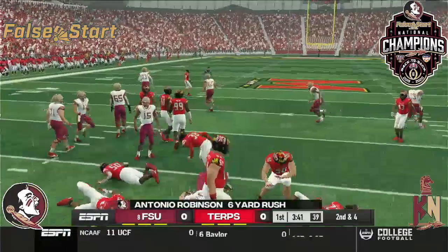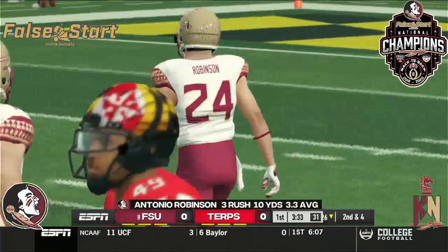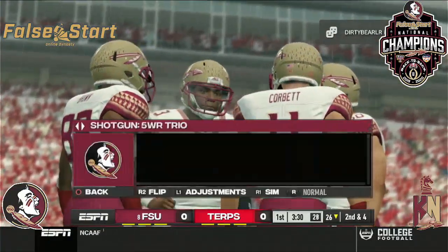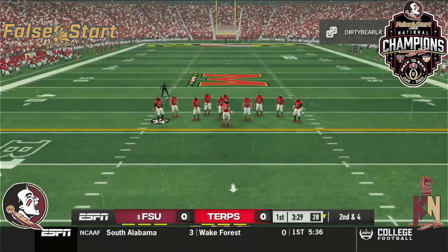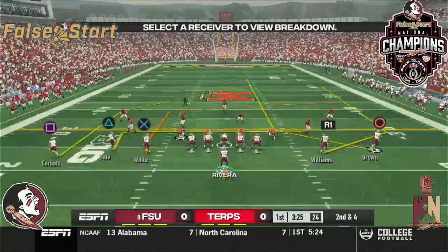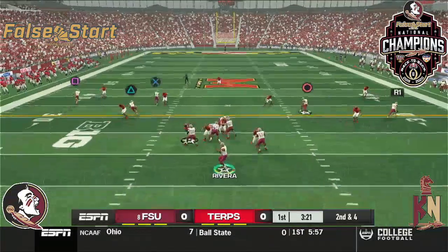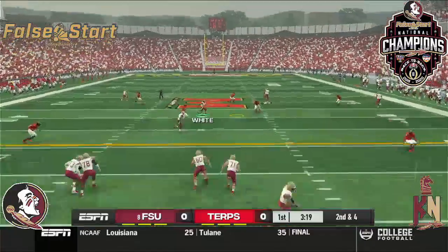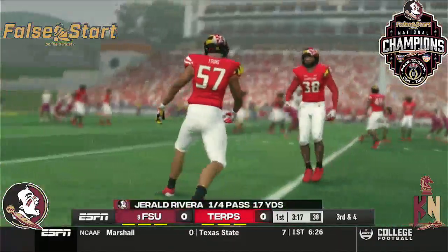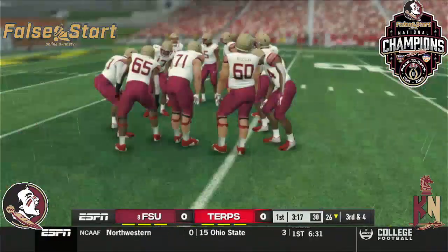Nice run there. A nice option play. The tailback gets 6 yards before he's brought down. That'll make it second and four. They're about 4 yards away here on second down. There are five wide receivers split out. The quarterback in the gun. Throws, and that one's going to hit the ground incomplete. That'll bring up third and four.